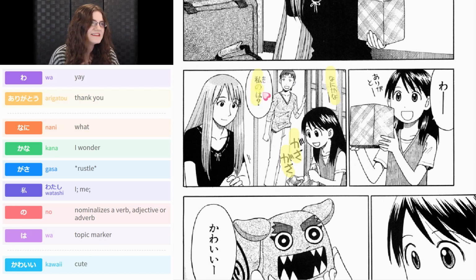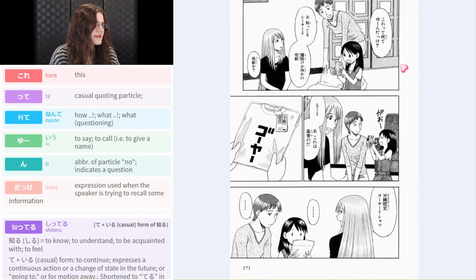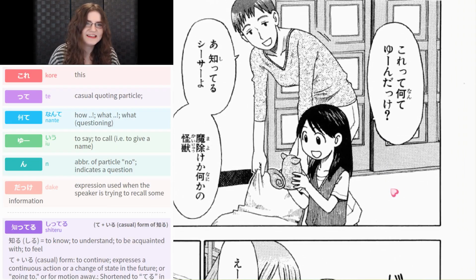Watashi is me. No is nominalizing it, like a thing, kind of like my thing. Where is my thing? Wa is just making that the topic here. My thing, where's mine? Oh, kawaii. It's pretty cute. Love those little eyebrows. So here she's going on, inspecting her new little friends.